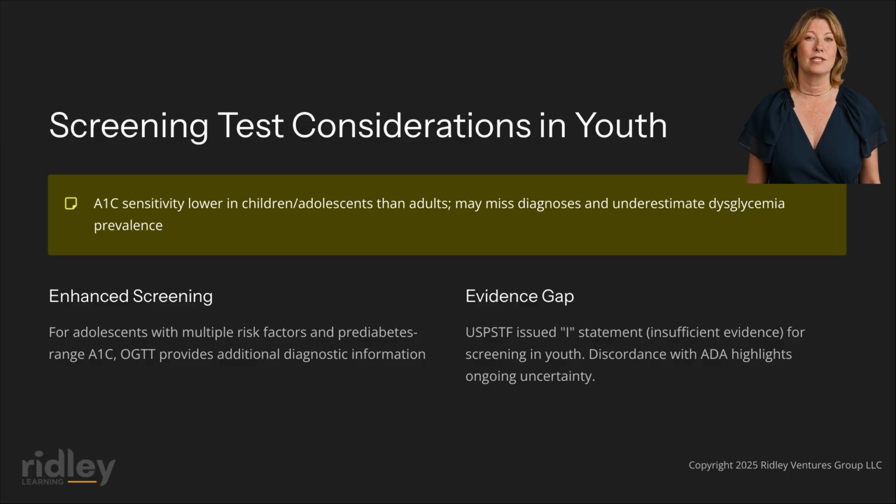The U.S. Preventive Services Task Force has taken a more cautious position on screening in youth, issuing an I statement, meaning insufficient evidence, for screening for prediabetes and type 2 diabetes in children and adolescents. This determination reflects the task force's assessment that while screening tests can accurately identify dysglycemia in youth, adequate evidence is lacking to demonstrate that early detection and treatment in asymptomatic children and adolescents improves health outcomes compared with clinical diagnosis at symptom onset. The discordance between ADA and USPSTF recommendations highlights the ongoing uncertainty regarding the optimal approach to diabetes detection in pediatric populations.